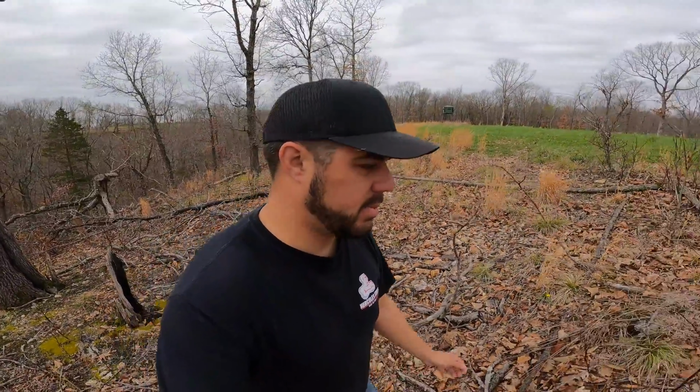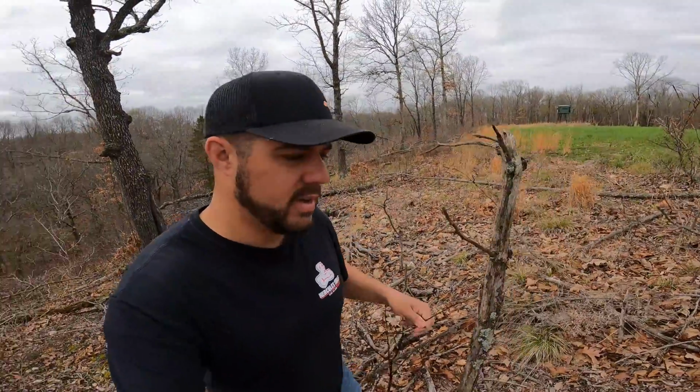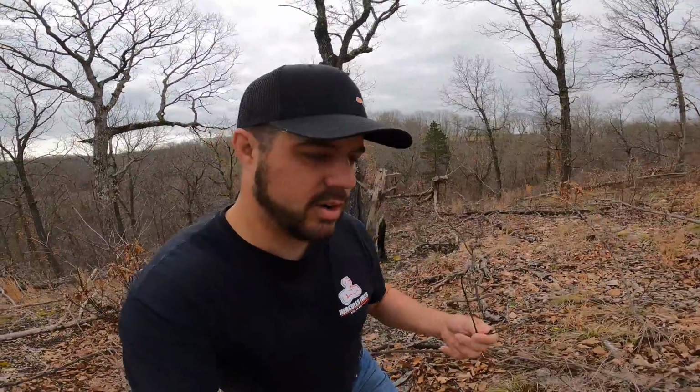All these saplings that are popping up. You got these sassafras, a lot of buds on them that the deer are loving to eat. Everything, their whole kitchen table, is right at browse level for them.